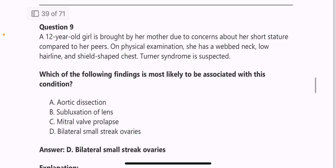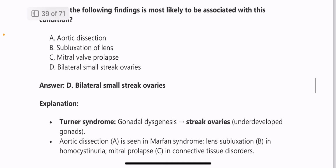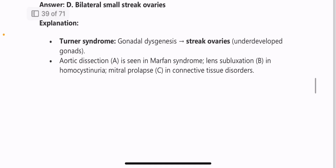Next question. A 12-year-old girl is brought by her mother due to concerns about her short stature compared to her peers. On physical examination, she had a web neck, low hairline, and shield-shaped chest. Turner syndrome is suspected. Which of the following finding is most likely to be associated with this condition? Answer is bilateral small streak ovaries, which is seen in Turner syndrome.